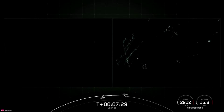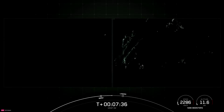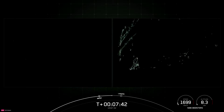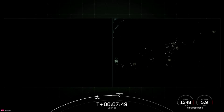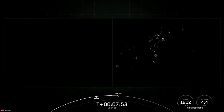Now again, we do have 1 more burn for each of these side boosters coming up in just about 30 seconds. That is the landing burn. It's a single engine burn for each booster. And just 1 engine is powerful enough to slow the vehicles down and safely land back on land. Again, we are targeting landing zone 1 and landing zone 2 for today's landings.